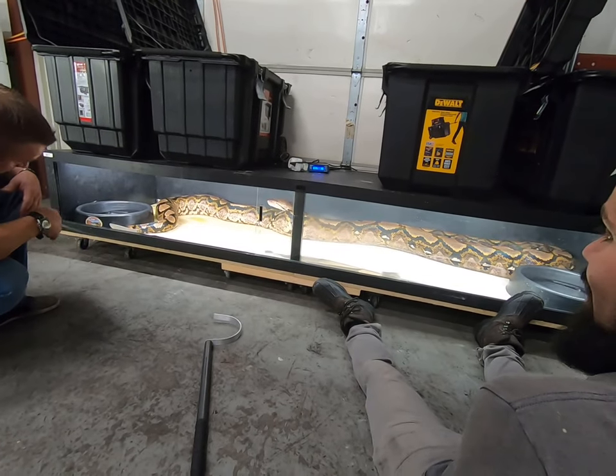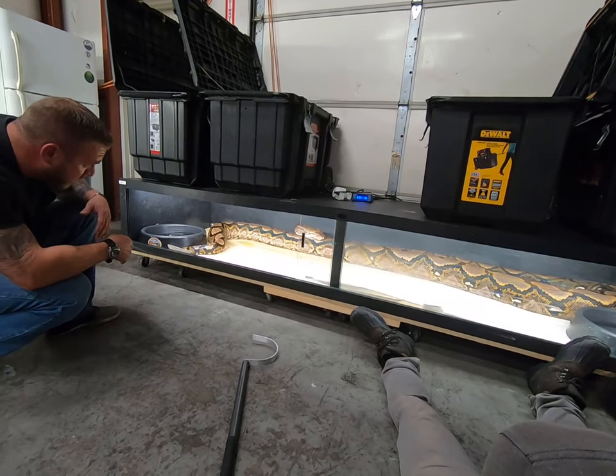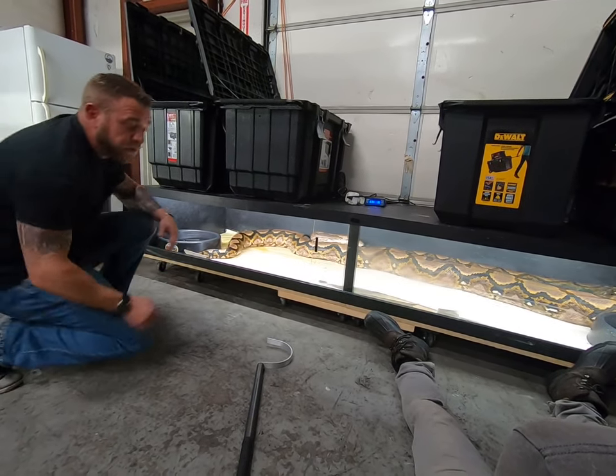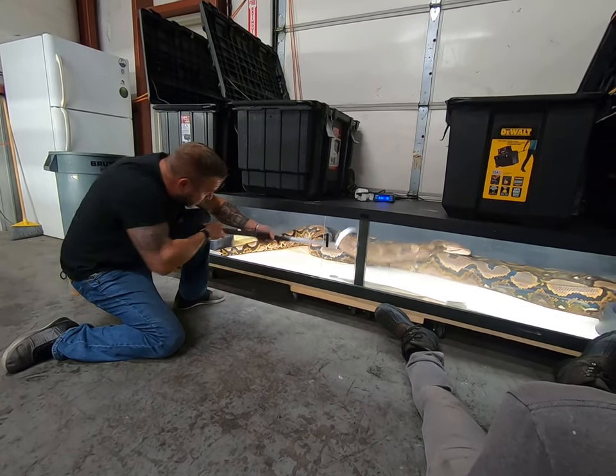Sure. And she is how big? She's 20 feet, 4 inches. She's 222 pounds. She weighs more than I do. Yeah, she weighs more than I do.